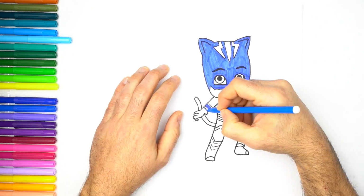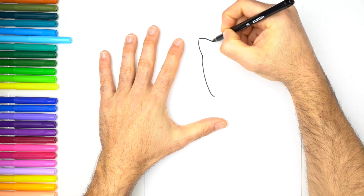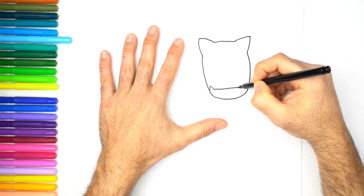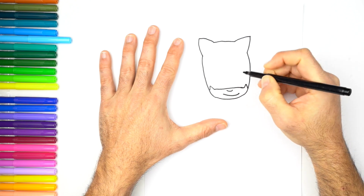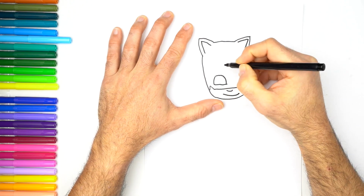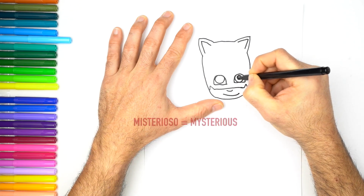Today we are going to draw Catboy while we learn Spanish. We draw the head, that in Spanish is said, CABEZA. Now his mysterious eyes. Mysterious in Spanish is said, MISTERIOSO. Very good!